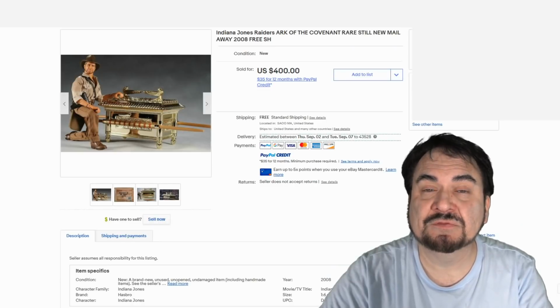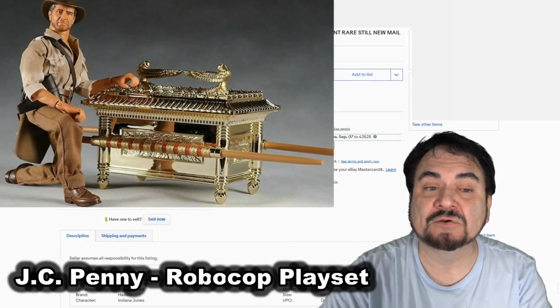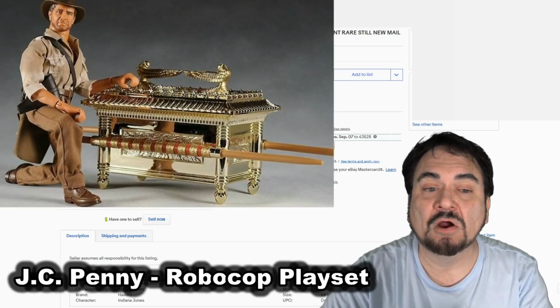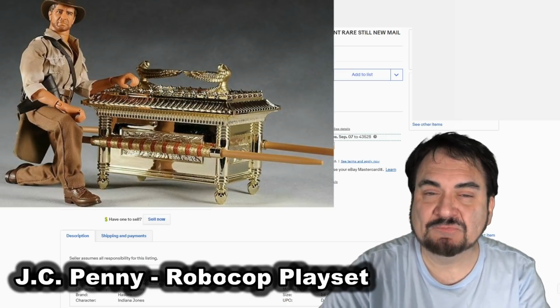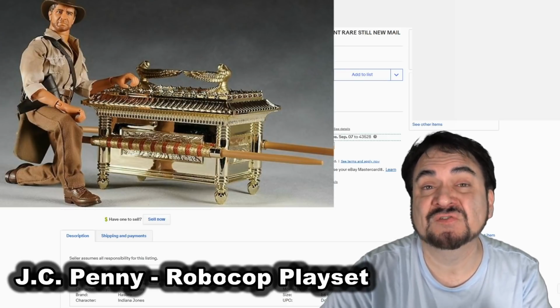Now, age isn't everything in some of these. Some of these were more modern day. This is from 2008, and this is for the 1/6 scale Ark of the Covenant from the Raiders of the Lost Ark line. This is a newer one, very obviously, but very few of these were actually sent away for.